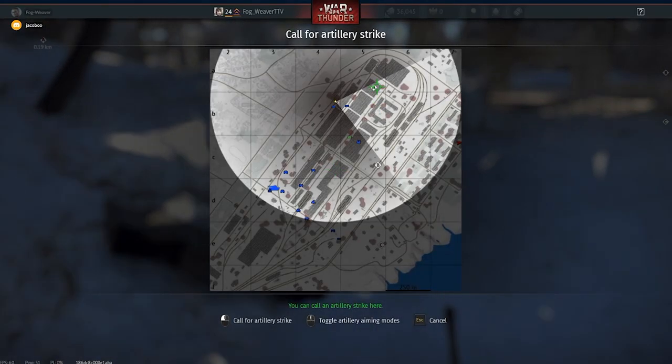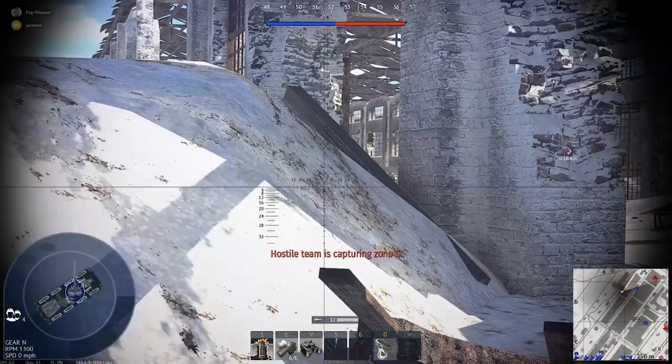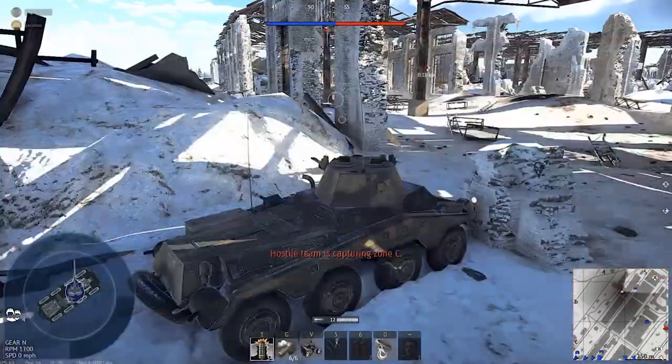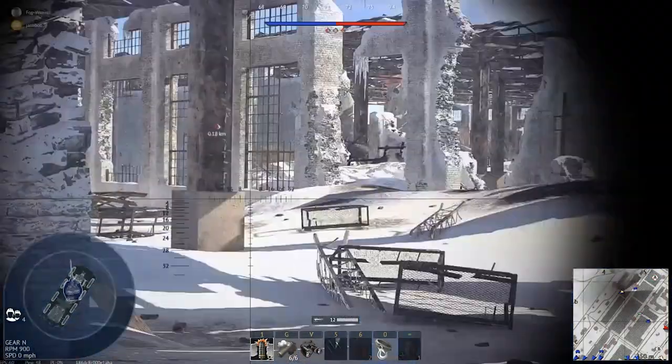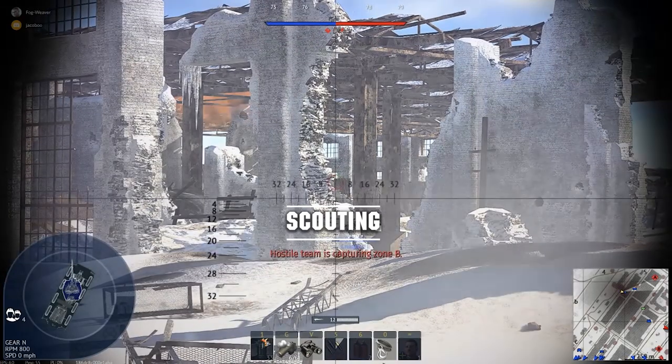So with all that in mind, I'd like to talk about the Puma's performance in War Thunder and how, if you, like me, love the Puma, could be using it a little more effectively, or at least a little more realistically. With the V command, spotting tanks is absolutely free.